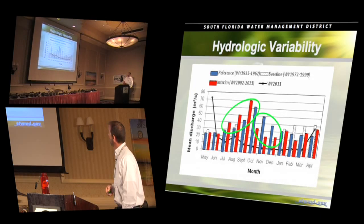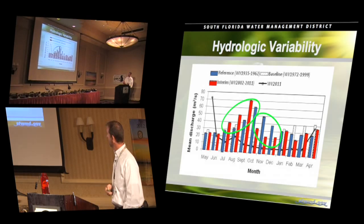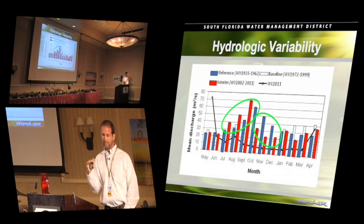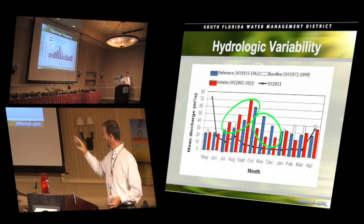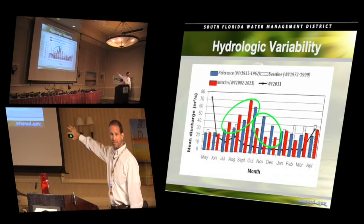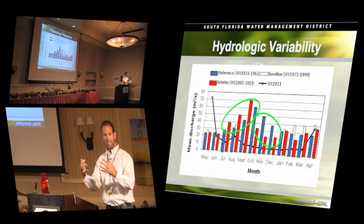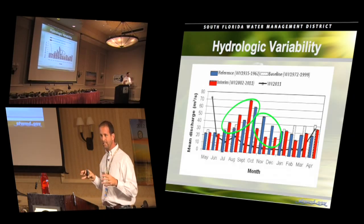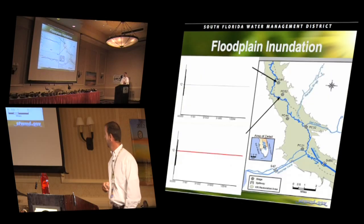We're looking at hydrologic variability throughout the year. And to make it a little more simple, the reference or historic condition is in blue, and the interim condition that we're in right now is red. They look pretty close, but there is some difference, based on the regulation schedules in the upper chain of lakes, where you're trying to move water out to provide storage as we move into hurricane season. You see we're getting higher discharge in that portion of the year coming to the river. And then once you've moved that water out of the upper chain, you're not getting the same amount of water that you need following that. So they're looking kind of good. We are getting water through the system, but it's not occurring with the same variability that the historic system had.